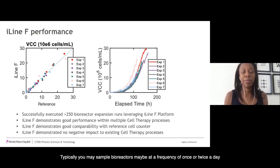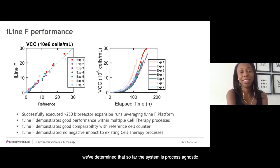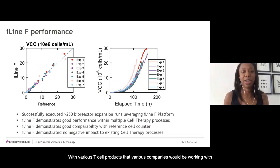Typically, you may sample bioreactors maybe at a frequency of once to twice a day. However, this system provides you with hourly assessments of your culture, and so you have a lot more process understanding with this platform. Additionally, within our internal development efforts, we've demonstrated that the iLine displays good performance with multiple cell therapy processes, and so we've determined that so far the system is process agnostic. With the various T-cell products that various companies would be working with, we've noticed that the same configuration applies to multiple processes.